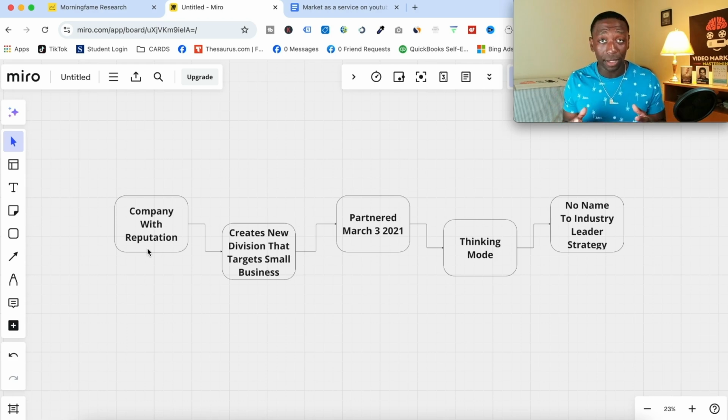All right, so first thing was there was a company that already had reputation, they had a buzz in their space, okay? And now I have been using the product for this particular company right here for almost 3 years, right? So I had a lot of experience with it and so on and so on. Now what the company did was they created a new division that targeted small business owners, right? So I showed you earlier with the results that I showed you, it was a business that provides a phone system for small business, right? So they created the new division that targets small business.